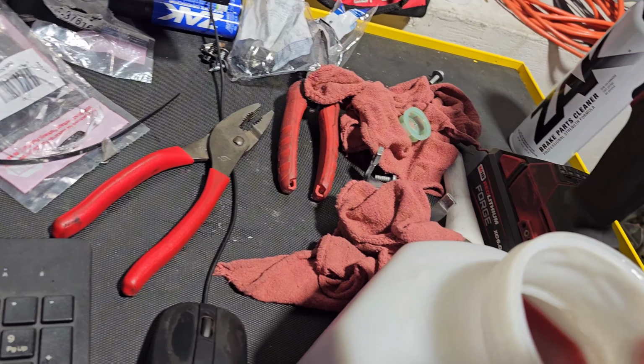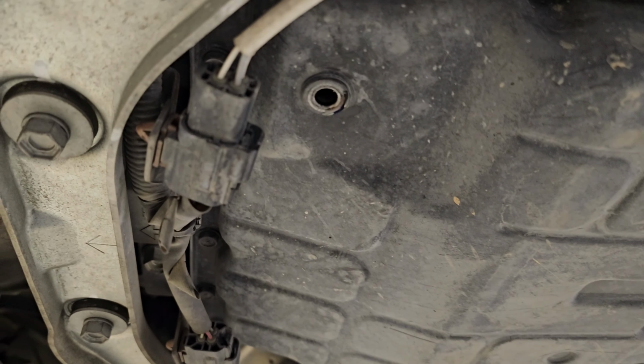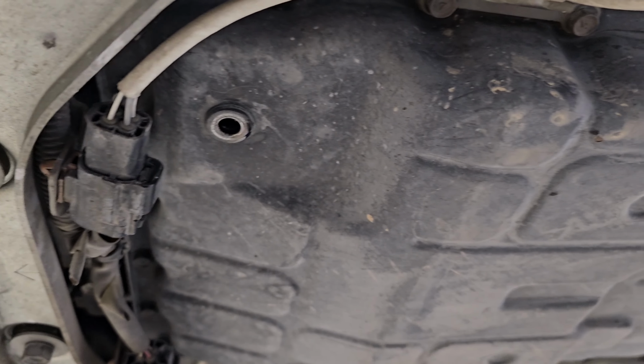Alright, some good news and bad news. Bad news is I ended up stripping that one out. Let me see. Sadly. Good news is that this straw actually fits. So I'm just gonna fill up the 4 quarts, and then go from there.